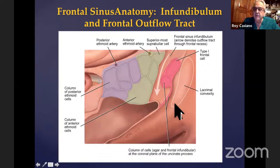Also, the trajectory that you go towards the infundibulum from the frontal recess, forwards and superiorly, is really parallel to the lacrimal convexity here. So if you're not sure which direction you're going, go parallel to the lacrimal convexity, and you're also going at the coronal plane of the natural ostium of the maxillary, or slightly forward where the attachment of the uncinate process is. So if you stay in this plane and you go superiorly parallel to the lacrimal, that's the direction you should be going.